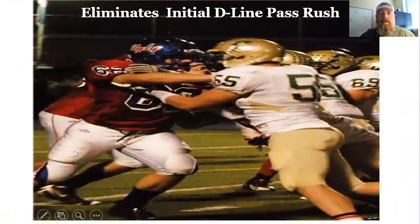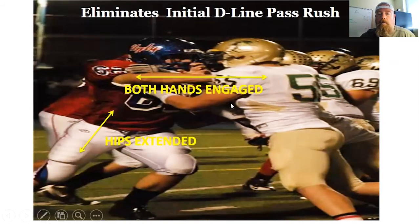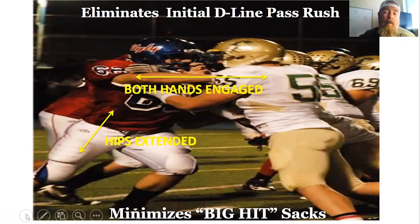The third thing it does is it eliminates initial D-line pass rush moves. So when we see the position that this defensive lineman is in, his hips are extended. That power is now gone. Both of his hands are engaged. And if we can maintain this block for any significant amount of time, the quarterback's going to have the ball off. But if the defensive lineman wins before the quarterback is able to release the ball, we're going to minimize big hit sacks.